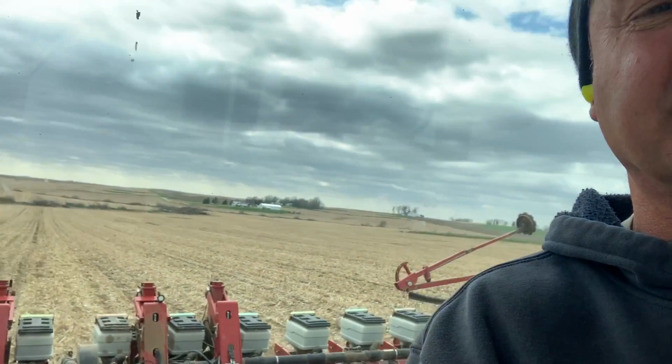Everything's going pretty good today. Planter's been working good. Trash whippers are working good. Everything on my little planter's been working good. You can see it back there. I'm on a field that the rows are nice and long, which is really nice. You can just let the tractor purr.